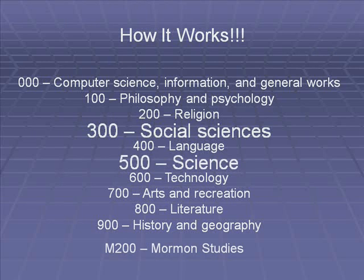Also, what was interesting was they had an entire section of Mormon studies. It was part of the religion, but they put it after the religion. And it was almost an entire aisle and a half of Mormon books. Books about Mormon history, Mormon theology, and so on and so forth. It was just real interesting to see that they had decided to set that apart as a separate section.